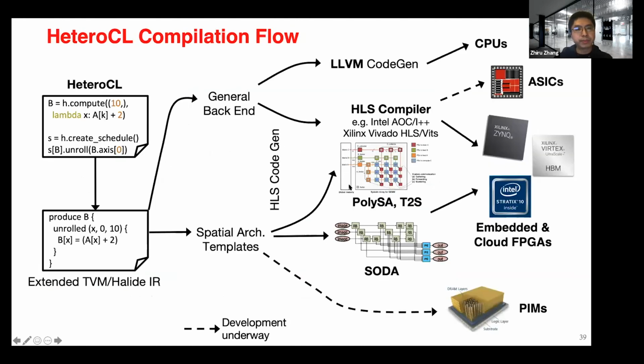Okay, so this is the compilation flow for HeteroCL. Right now we are relying on HLS to target either embedded FPGAs or cloud FPGAs. We can also generate efficient code for CPU. We are actually building new backends, like I mentioned, for PIMs and later on ASICs.